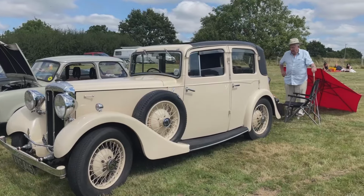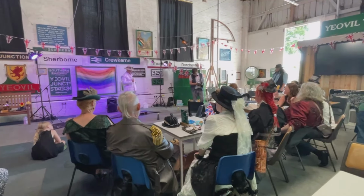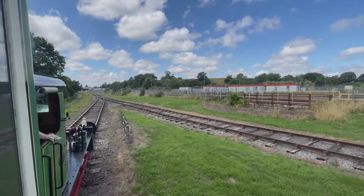I just had a very quick look around because I realised that back in the visitor centre there were going to be a couple of events that I wanted to see. There was dueling and also teapot racing. So let's get back on the train. I'll take you back down to the visitor centre and we'll have a look at those things.